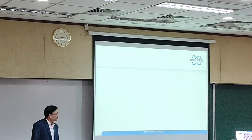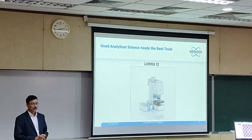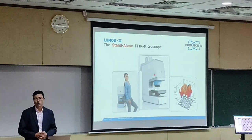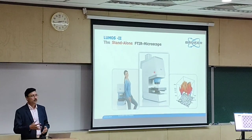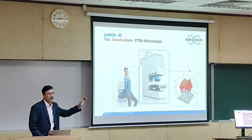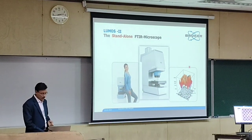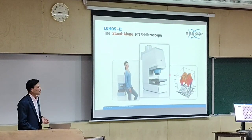So here we introduce Bruker's LUMOS II FTIR microscopy system. You can see here this system is actually a standalone FTIR microscopy system. So standalone, I already told, so there is no separate FTIR required. So this box, if you see, contains two techniques. One is spectroscopy, another one is microscopy. Right? So very convenient system for your analysis.